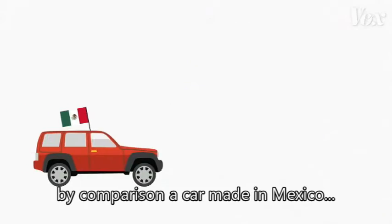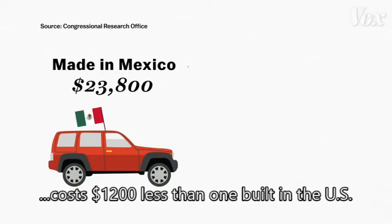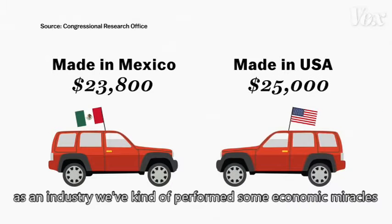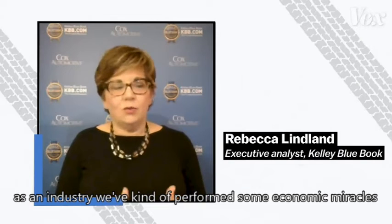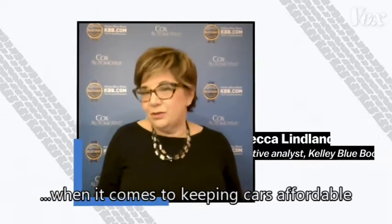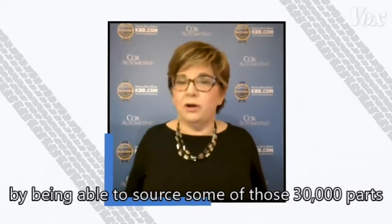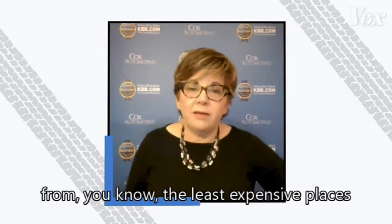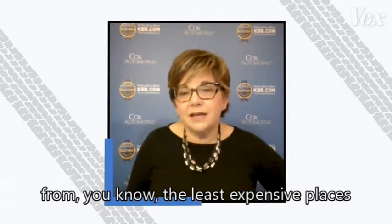By comparison, a car made in Mexico costs $1,200 less than one built in the US, because labor and parts are cheaper. As an industry, we've kind of performed some economic miracles when it comes to keeping cars affordable by being able to source some of those 30,000 parts from the least expensive places.